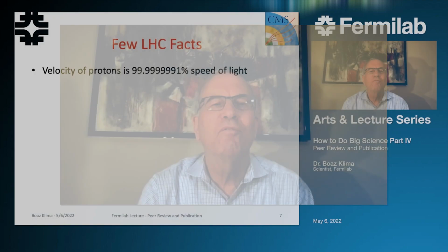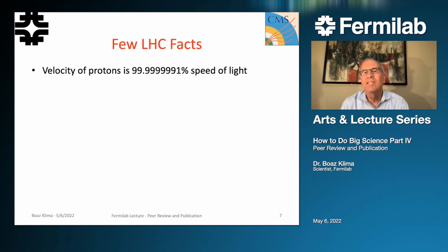So let me give you a few LHC facts in case you haven't heard much about the LHC. Again, just to give you some perspective on what we have been doing. The velocity of the protons is basically the speed of light. Typically, when we talk about relativity, we talk about speed that is approaching the speed of light. Here we're talking about, you see the number, pretty much the speed of light.